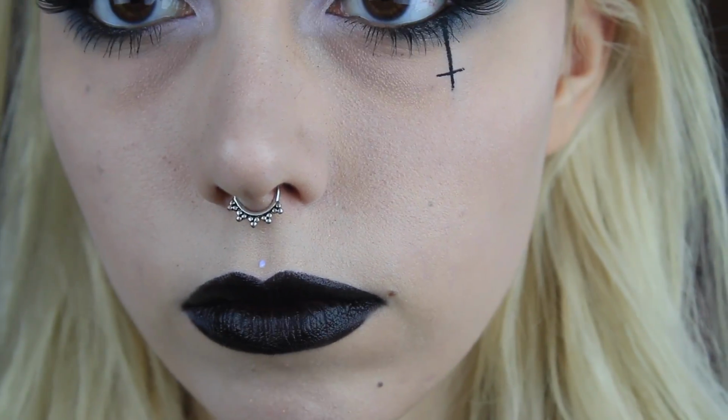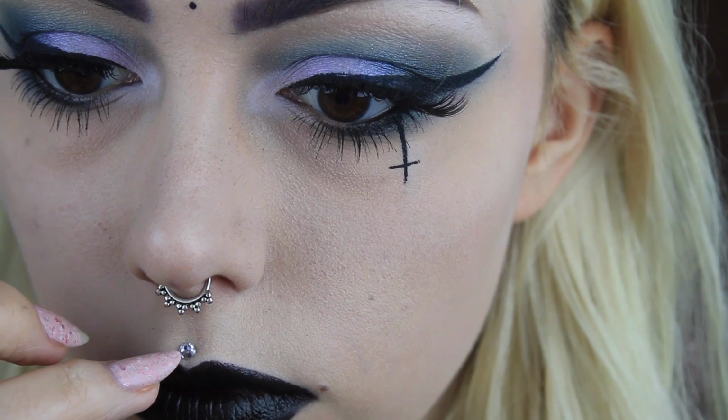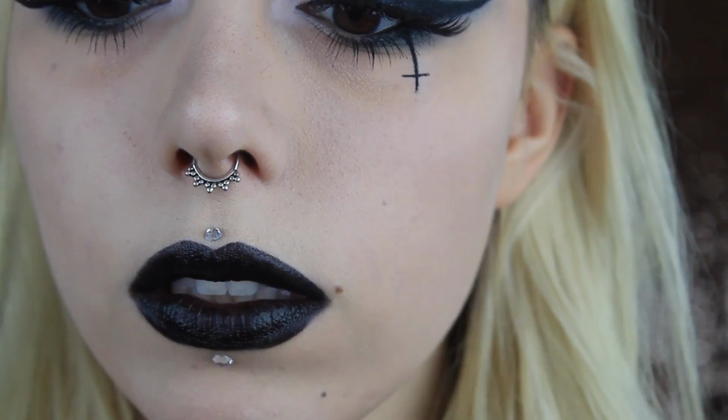Alright guys, well we're practically done. I've just thrown in a fake septum ring, and since I don't have any other piercings, I'm just gonna fake a few with some lash glue and a few rhinestones to finish up the look.